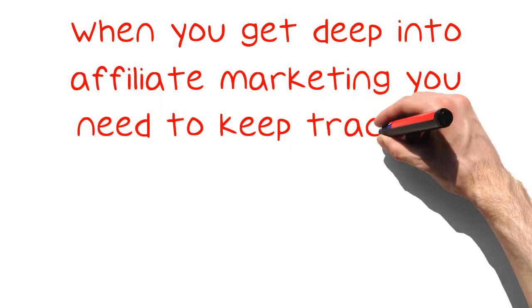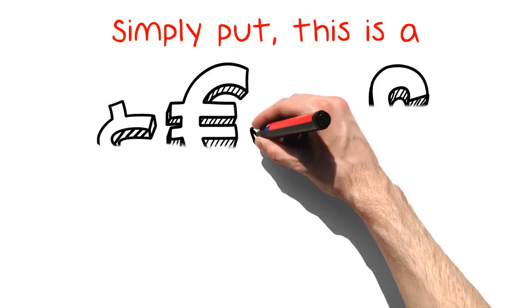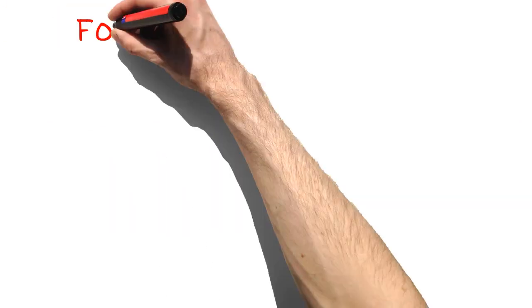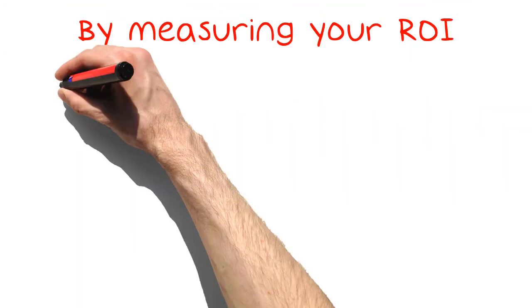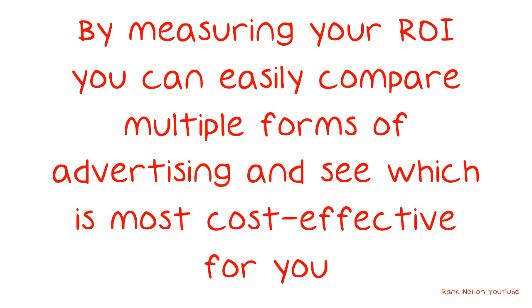When you get deep into affiliate marketing, you need to keep track of ROI, or return on investment. Simply put, this is a measurement of what profit you get out of the money you spend on advertising. Fortunately, there are plenty of automatic and free ROI tools online to assist you. By measuring your ROI, you can easily compare multiple forms of advertising and see which is most cost-effective for you.